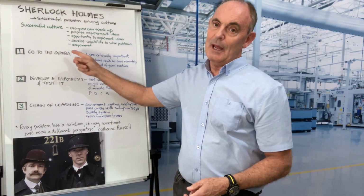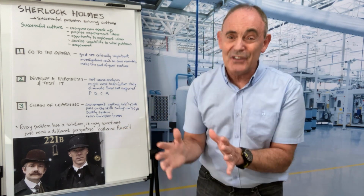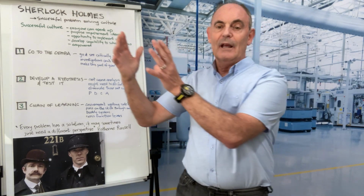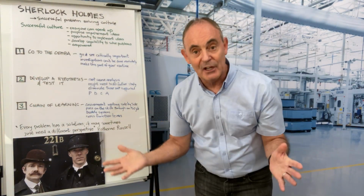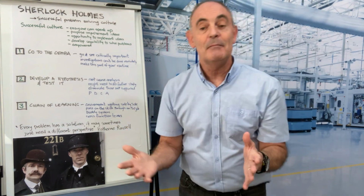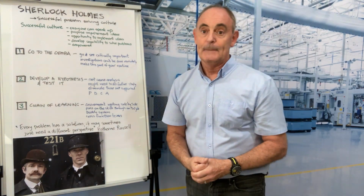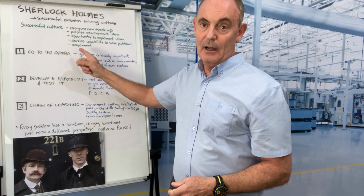1, go to the Gemba. Now, when Sherlock was informed of a crime, to investigate it, he didn't undertake the investigation remotely, but he went immediately to where the situation occurred to make observations, to ask questions and gather evidence. He didn't make assumptions, but focused on gathering the facts. In Lean terminology, this is called going to the Gemba.